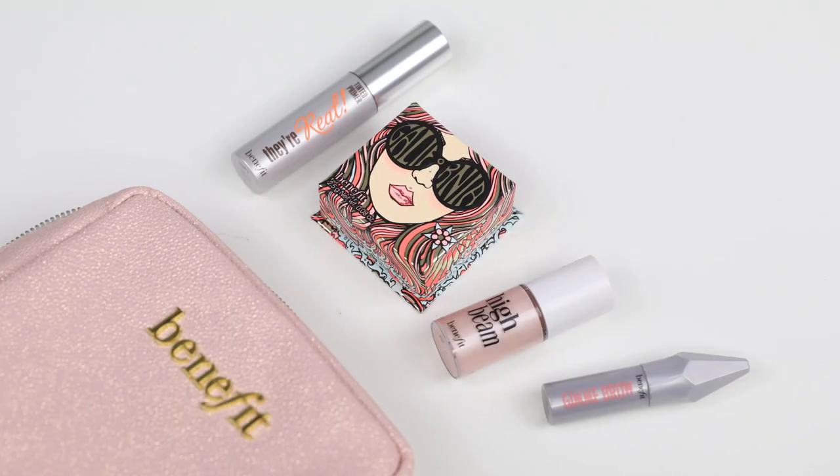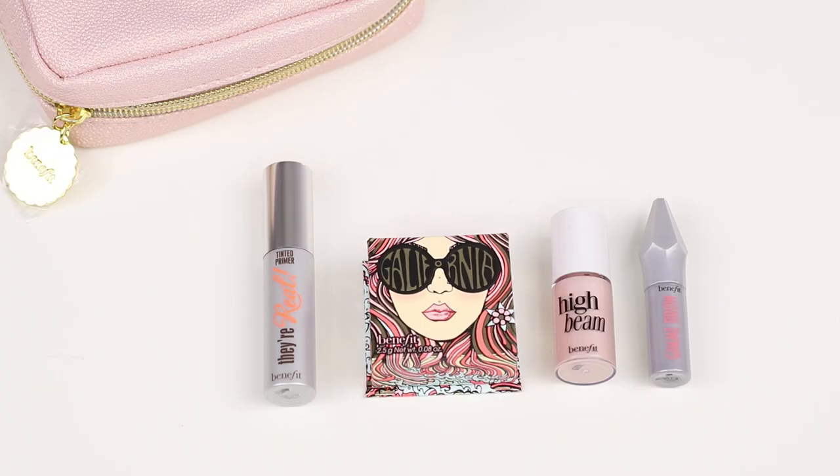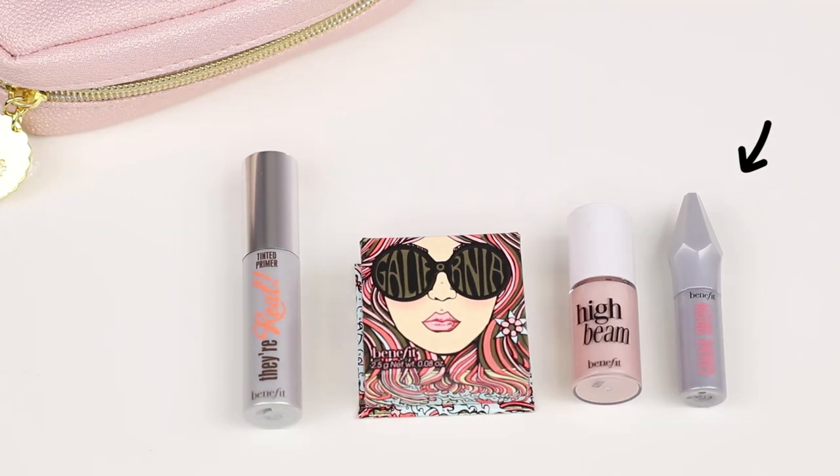The last Benefit exclusive kit is the Sunday My Prince Will Come, an easy weekender makeup kit. In this kit, there's the mini California Sunny Gold Pink Blush, a Gimme Brow in Shade 3, a mini High Beam Highlighter, and the mini They're Real Tinted Primer.